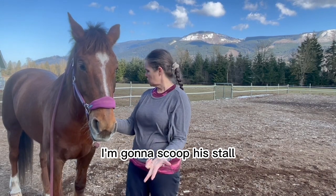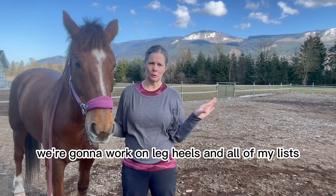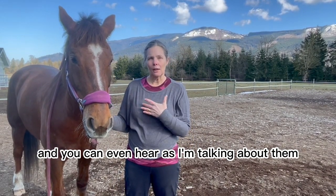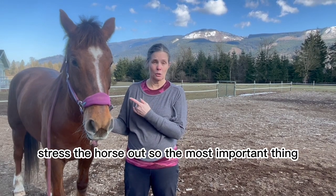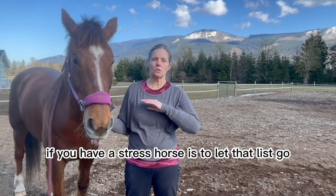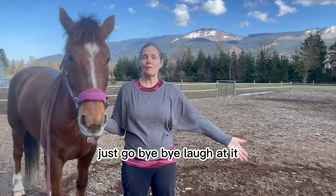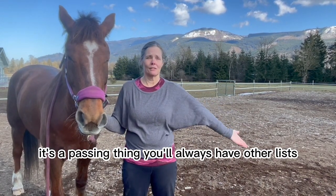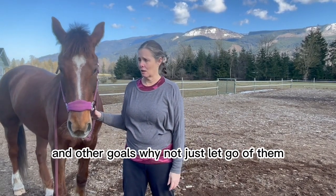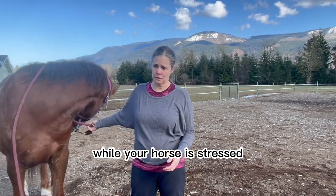I'm going to scoop his stall. Today we're going to work on lateral work. We're going to work on leg yields, and all of my lists, and you can even hear as I'm talking about them, stress the horse out. So the most important thing, if you have a stressed horse, is to let that list go. Just go bye-bye, laugh at it. It's a passing thing. You'll always have other lists. You'll always have other expectation lists and other goals. Why not just let go of them while your horse is stressed?